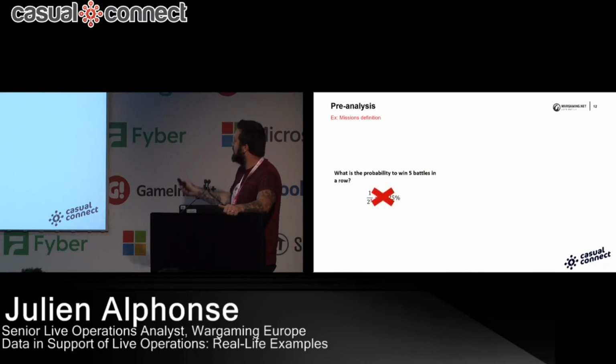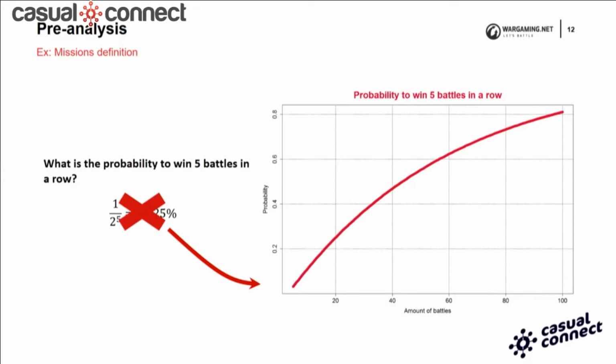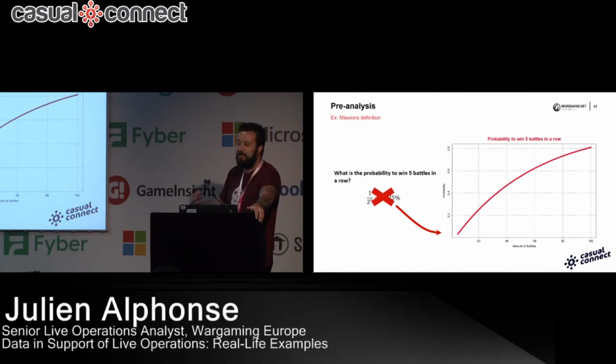This is difficult, but by computing the chance over the amount of battles, after 100 battles, you have 80% chance that at some point during this chain of battles, you perform 5 battles in a row. So if you do that to all your players who played at least 100 battles, 80% of them will achieve this mission that they perceived personally as pretty hard.